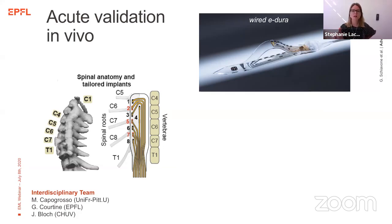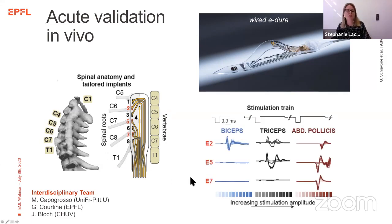And so here, at the top right, you have a photograph of one of the implants that we designed for the cervical spinal cord. This is a scan of the actual spinal cord of the animal we tested, and this is the position of the electrode along the section of the spinal cord. We use these devices to elicit particular muscle activity. So this was a test to validate that the electrode could actually deliver electrical pulses to the right region along the spinal cord and have the right muscle response.